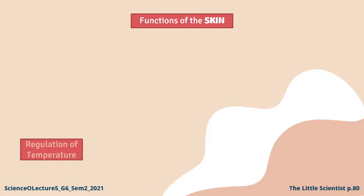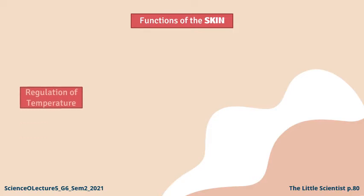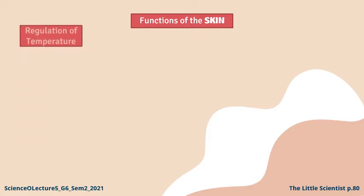Let's talk in detail about how the skin regulates the body temperature. Your skin helps your body maintain normal temperature. It performs this function by removing excess heat. When you exercise, your face becomes red in color, you feel hot. This is how your skin helps you to remove the extra heat that you are making.